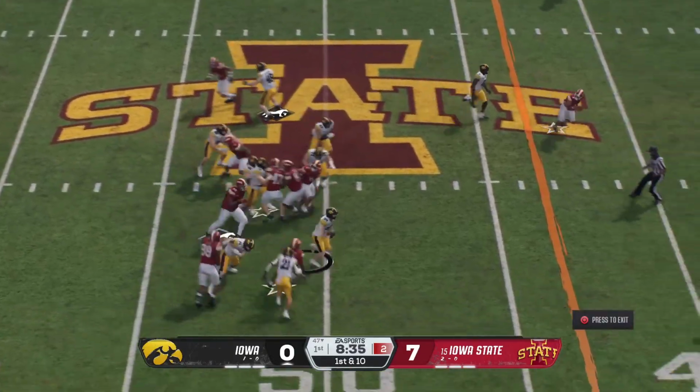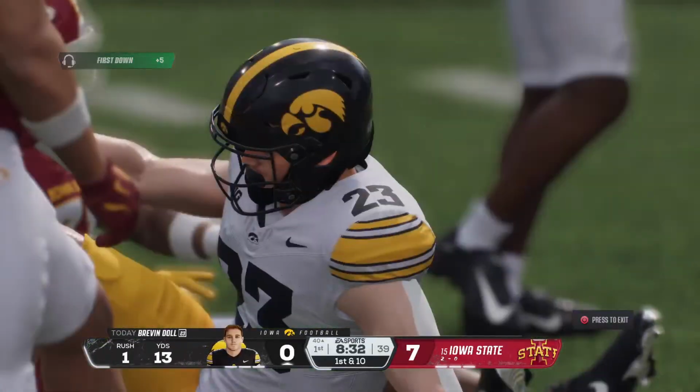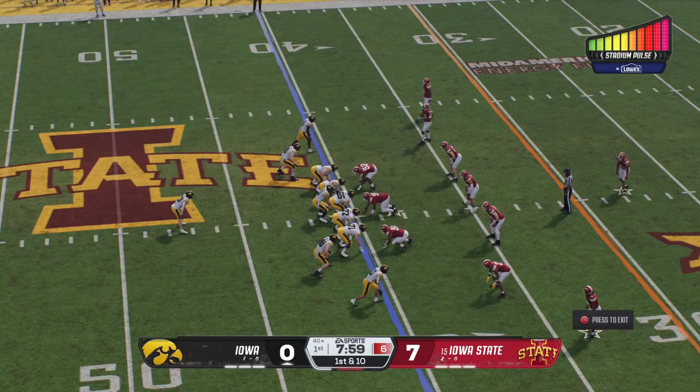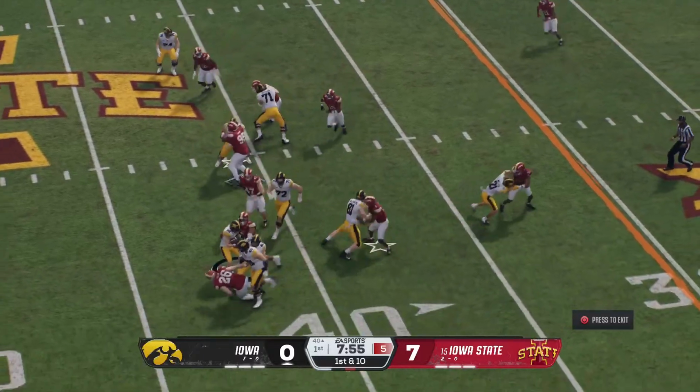They'll go back to the ground. Got enough for the first. All down, but he has enough to move the chains. The offense lines up at the 40. They've got a first down. To the ground. He's got it again.